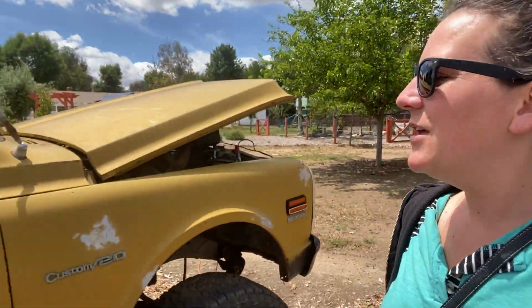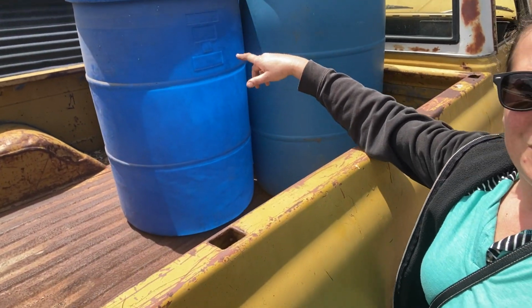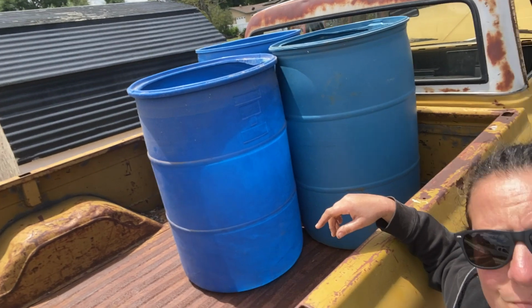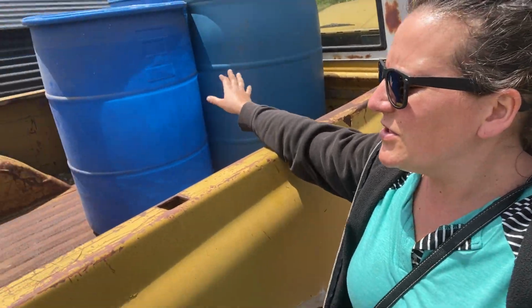So what we've done is load it up. These are our feed barrels. We have 3 feed barrels, 2 for the hog feed and 1 for the bird feed. And so we take those back and forth to the feed store and pay the refill fee. Or they swap out the barrels with full buckets of feed. They cost just under 20 bucks a piece for an empty barrel, and then we'll see what it costs to fill them up today. We buy it per the pound, and then there's still plenty of room in the bed of the truck.